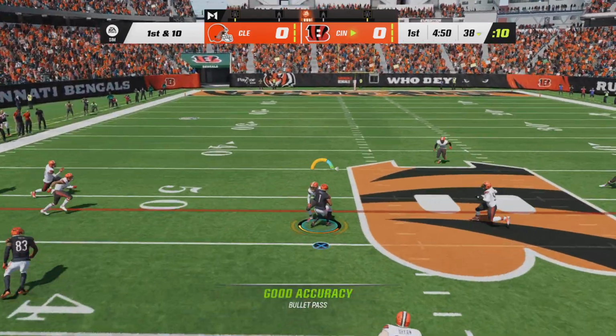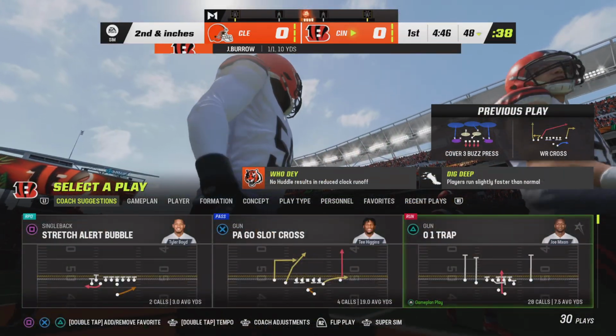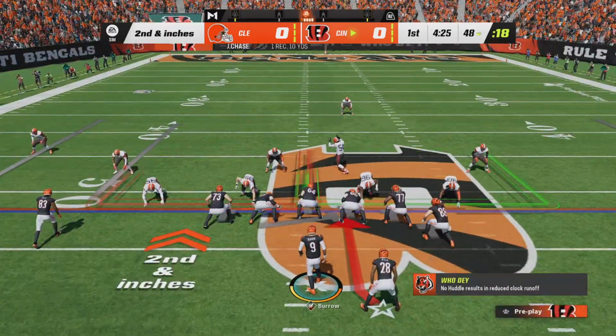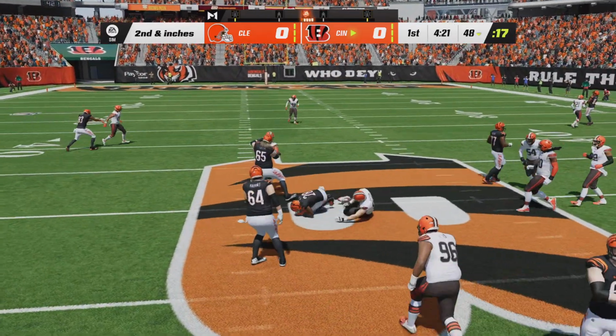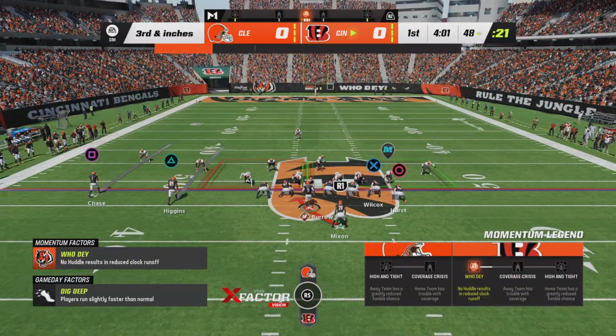Throwing now, Burrow on first down. Throwing for Chase on the crosser. He's got it. And that's good for a pickup of 10 yards. And they'll be left with a 2nd and about a foot. Burrow going to give this to Mixon. And the big boys up front, they're going to stop him right at the line.